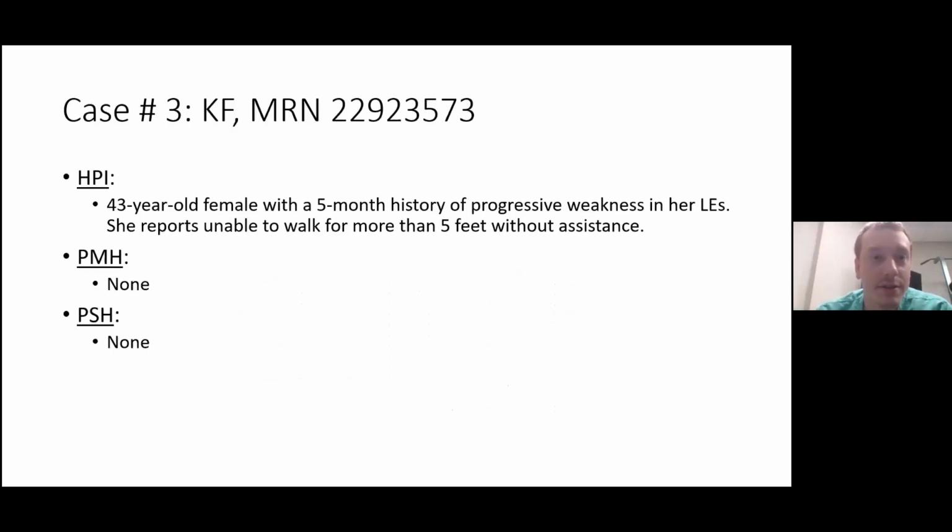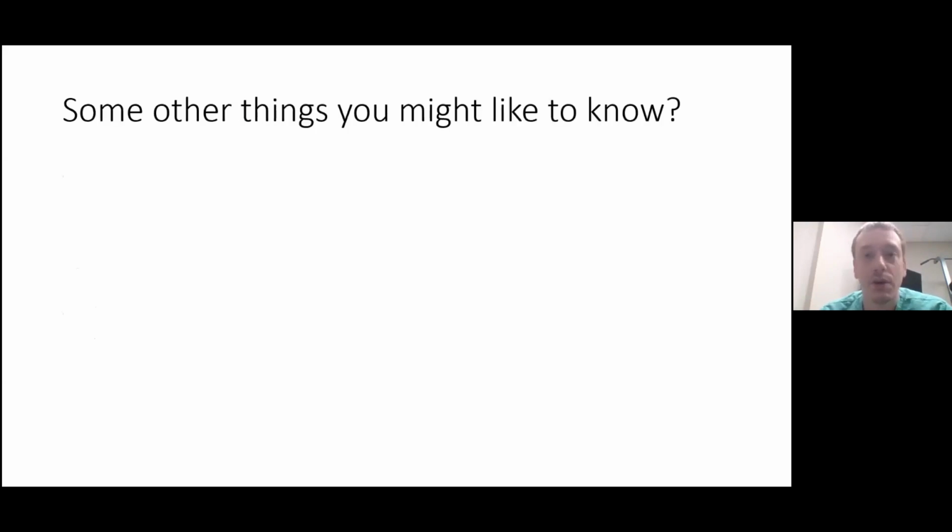Okay, excellent. Next case. Vignesh, are you around? Yep, I'm here. Perfect. Okay, so 43-year-old female with a 5-month history of progressive weakness in her lower extremity. She reports that she's unable to walk for more than 5 feet without assistance, and there's no pertinent past medical history. So what are the things you want to know, Vignesh?